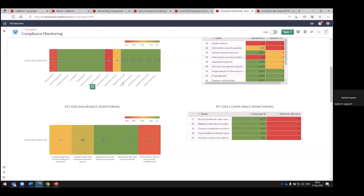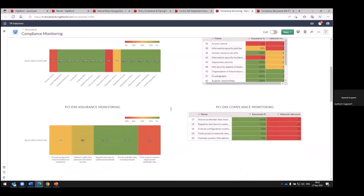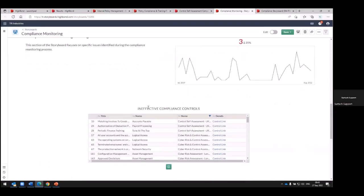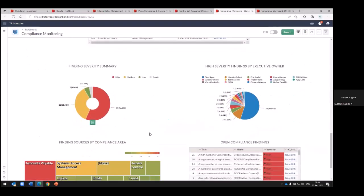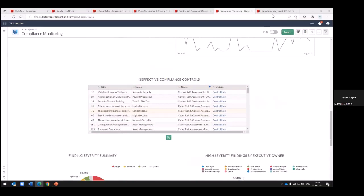So what it's done is it started putting percentages into play. The higher the percentage, the more effective those controls are. The lower the percentage are where my controls are actually failing. And in a single click view, I can immediately pick up what's actually going on in the organization itself. And then I can drill down into very much detail, picking up all the findings, all the necessary information, the findings by severity, and all of that information in the system itself. So that's how we actually use storyboards.